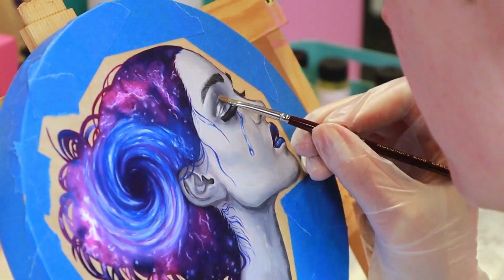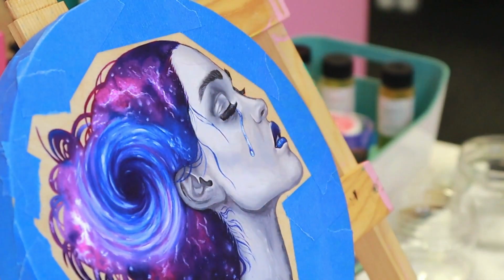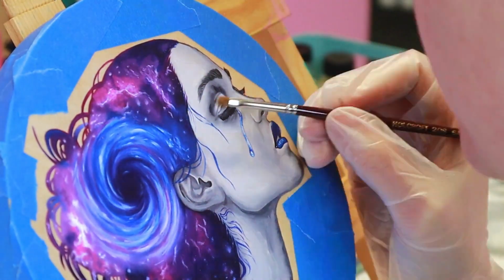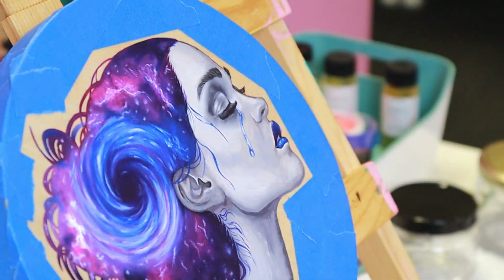Being able to paint the skin tone on this piece in black and white also makes it go a lot faster than when I'm using flesh tones because it's much more simple. I'm just focusing on getting the blending right and the values of those gray colors.